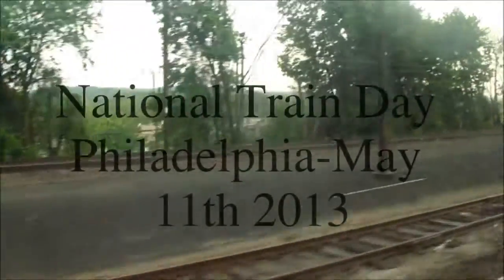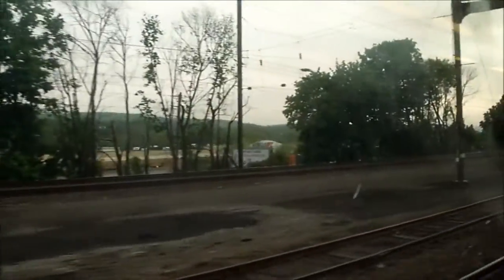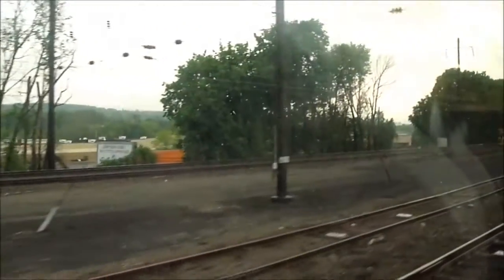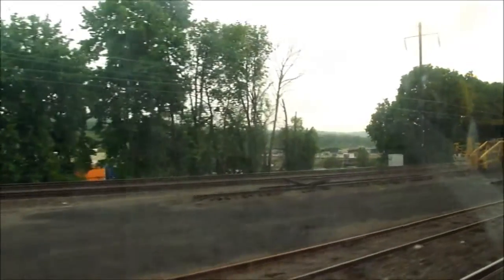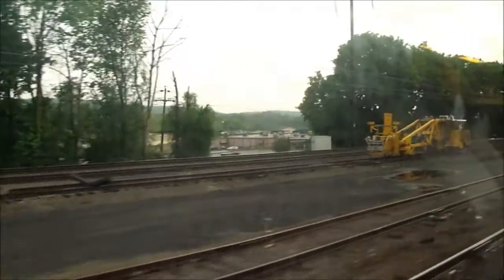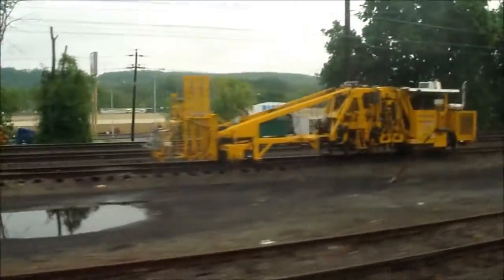Well, YouTubers, the National Train Day adventure begins right now. I'm on my way to 30th Street Station. This is the 743 train all the way into 30th Street. So, it's begun.